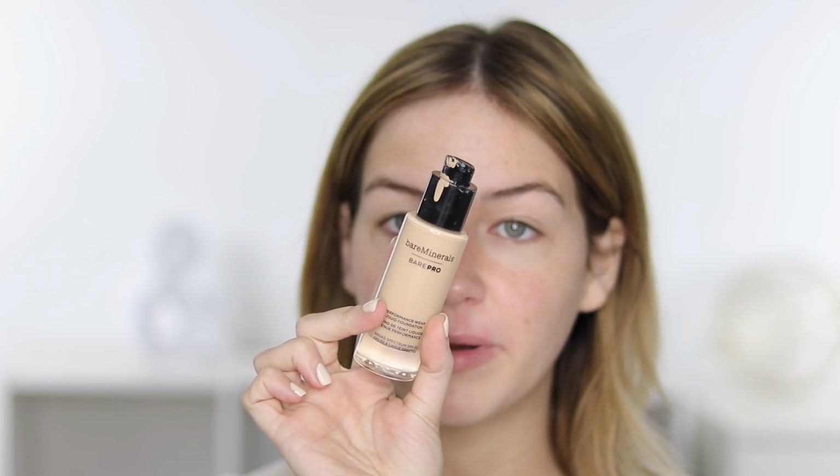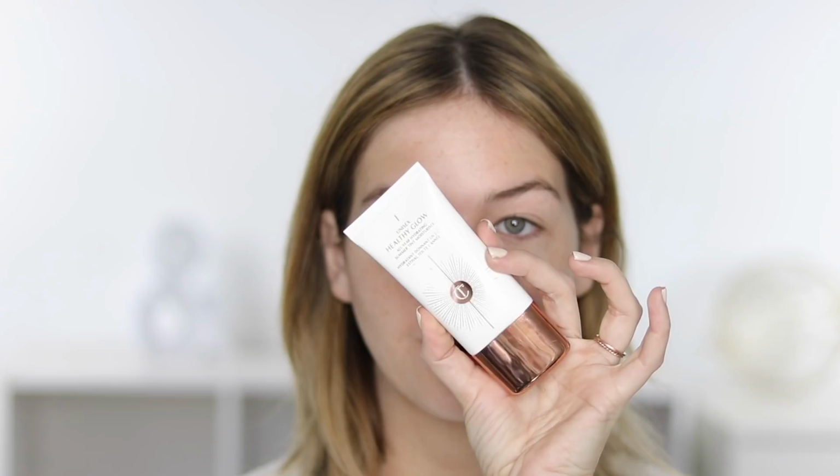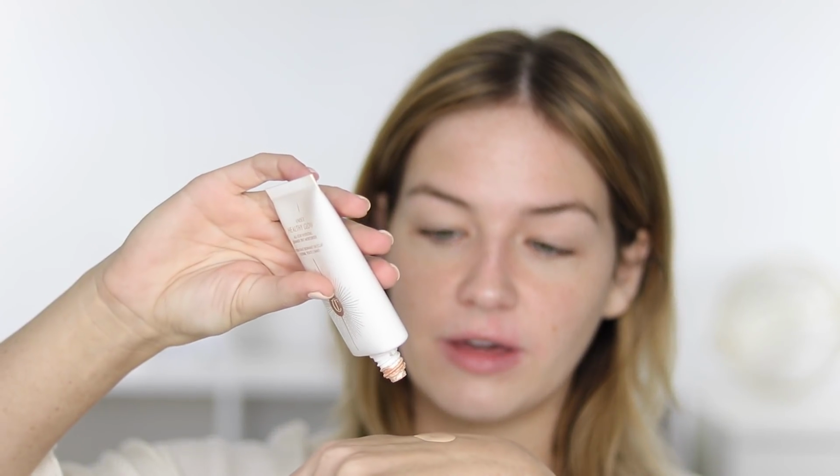But let's go ahead and move into the base. You guys know I've been loving bareMinerals Bare Pro, but I seem to not be losing as much color as what I normally do in the winter. So I've been mixing in the Charlotte Tilbury Unisex Healthy Glow. I basically try and use this any chance that I get. You probably saw me use this in my last tutorial. Sometimes I'll mix it in with my moisturizer. Sometimes I mix it in with foundation. Today I'm going to mix it in with my foundation.